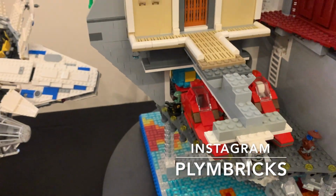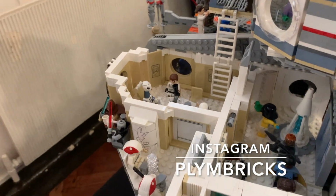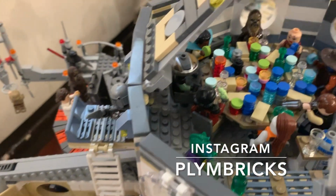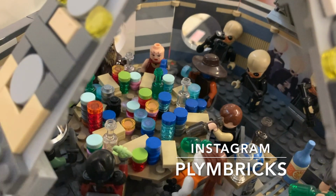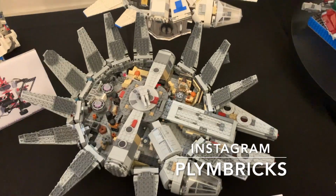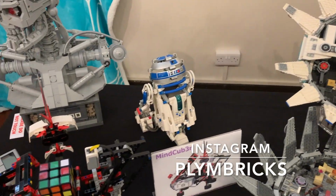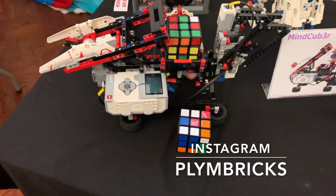Some more scenes here from Cloud City, really nice sets. And then on top, a little group of bounty hunters, including Cad Bane. So lots of Easter eggs in this set. Just so much fun to look around. Really entertaining. Another really nice group. Yep, a few more of the Millennium Falcons, R2-D2 and another Rubik's Cube sorter, which today unfortunately wasn't working.